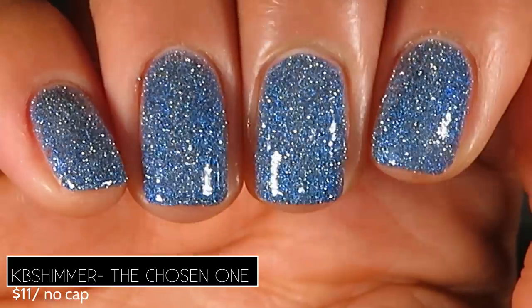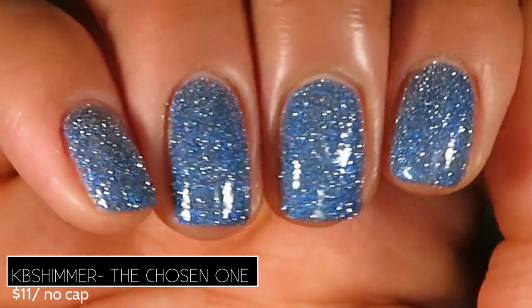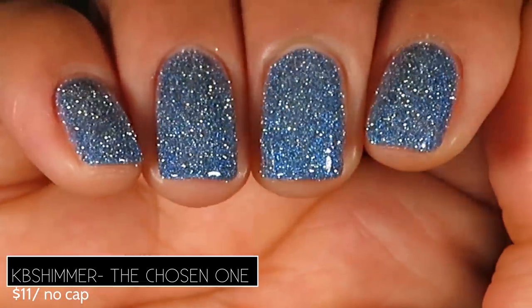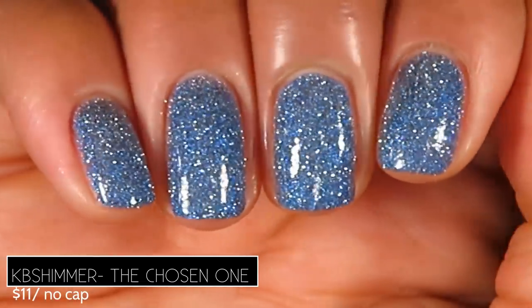So here is what two coats of The Chosen One looks like with a glitter smoother and a glossy top coat. Look at that beautiful shine. Look at that incredible sparkle. It's just like a wintry wonderland. Oh, I love it. So pretty.